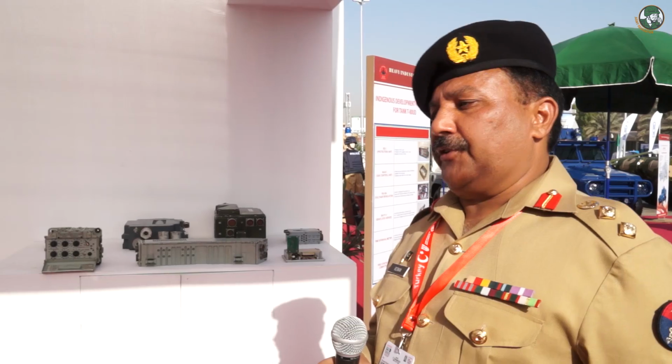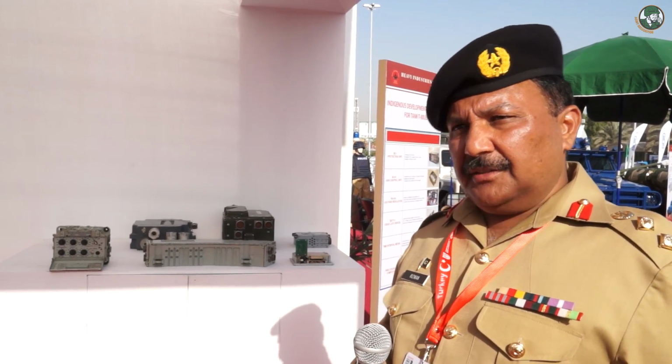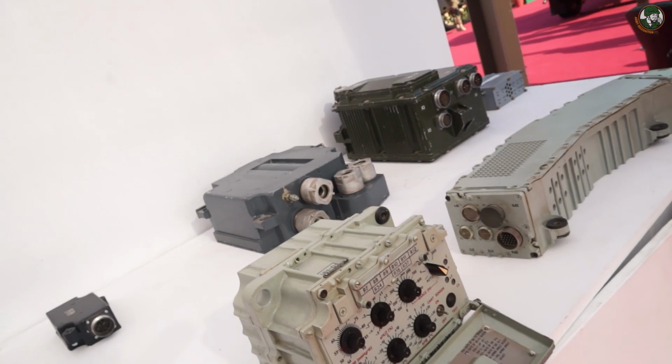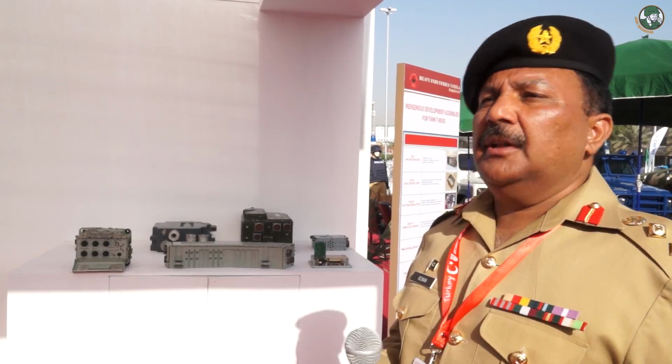We started manufacturing with the induction of the Al-Khalid tank. We started indigenization, manufacturing our own component parts. Here you can see the various component parts which have all been manufactured by our local industry.